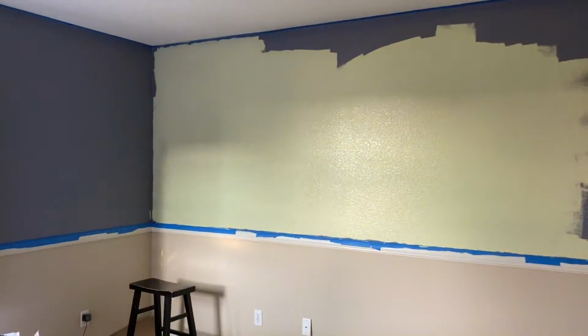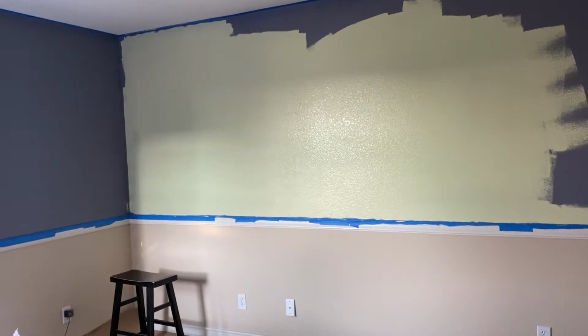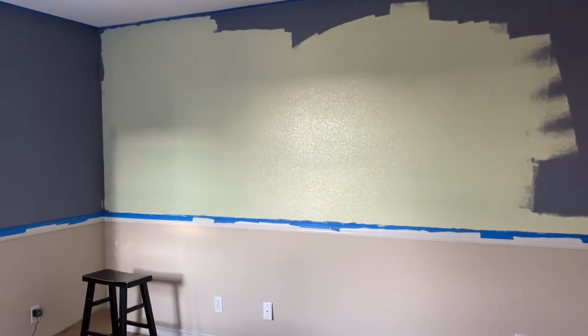Last time a lot brighter, like when the sun hits the wall, it bounces light off and it just makes the room a lot brighter. So I wanted it light green.